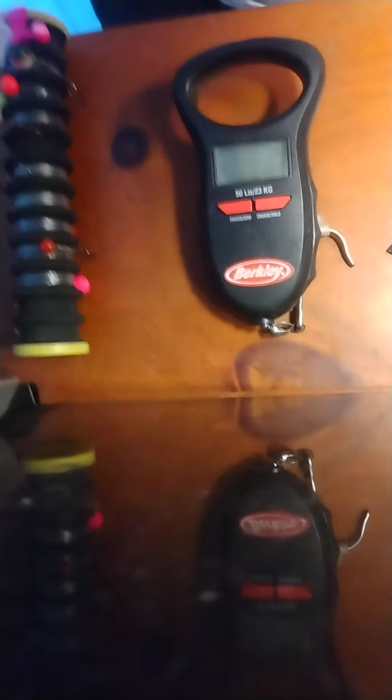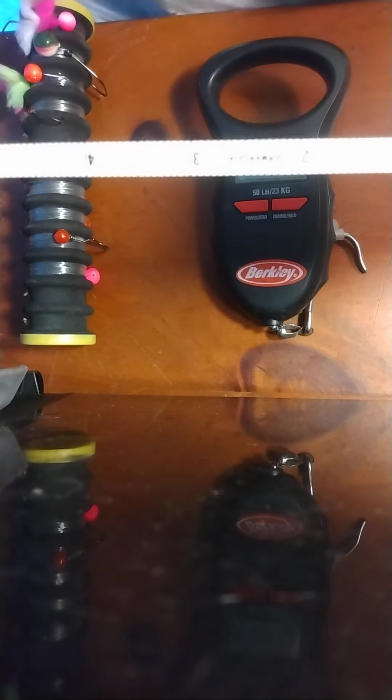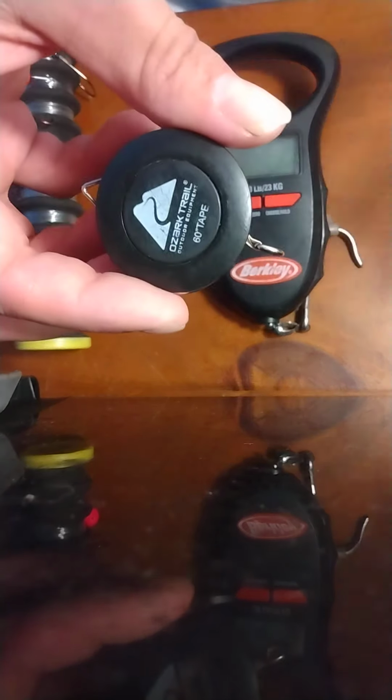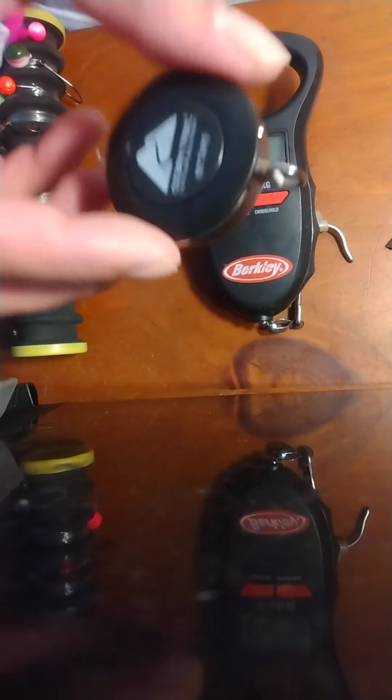Also, another thing that I like to have on me, which a lot of fishermen should have, is a tape measure. This helps with measuring your fish. I spent $3-4 at Walmart to get this. This is another thing that I like to have. I spent $10 on this Berkley weight weigher.